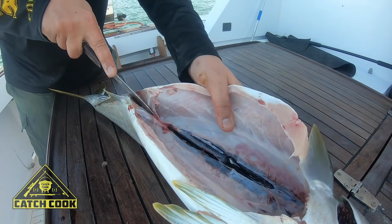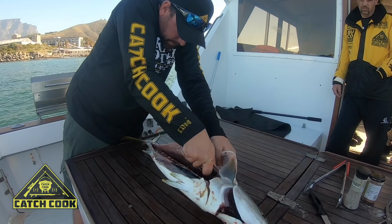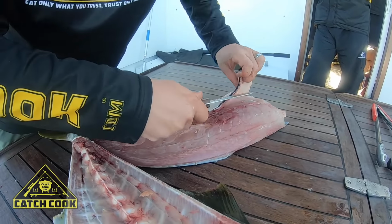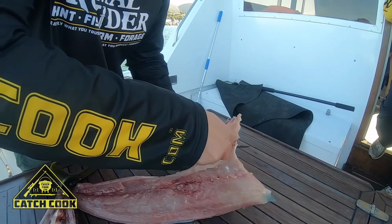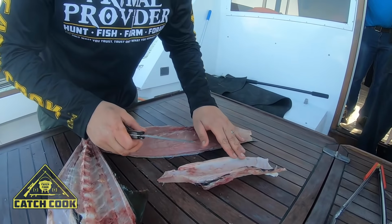So now I'm just looking for that spine again. Fatty piece of meat, this. It's still got a little bit of the rib bone in it. Put that on the braai. Oh, it's beautiful. Nice and fatty. It's tasty, very delicious.